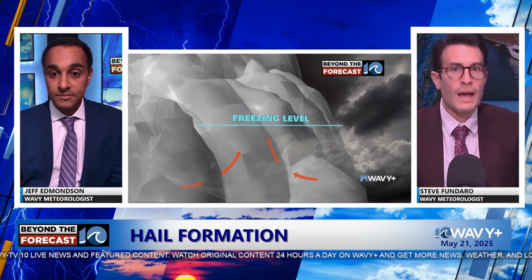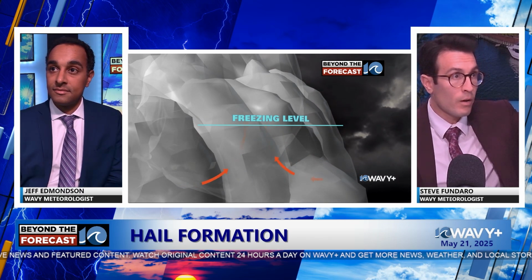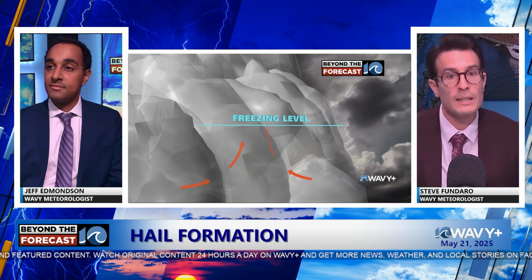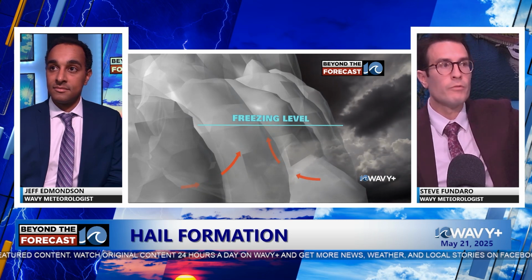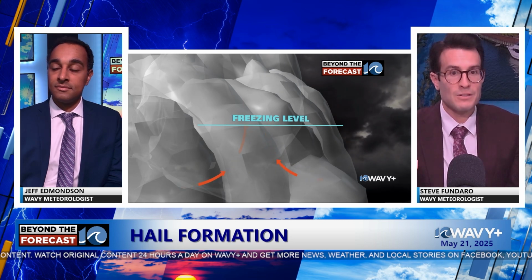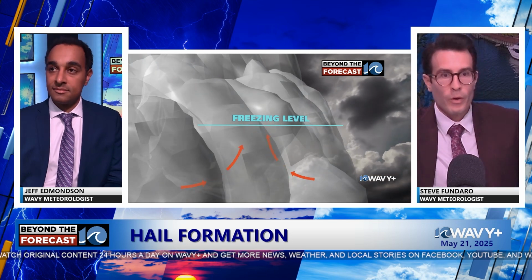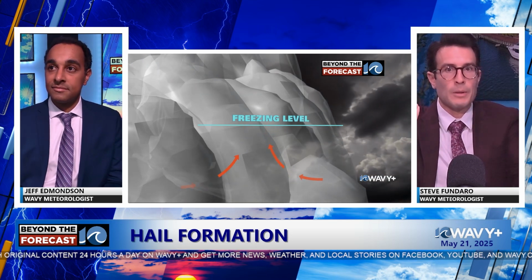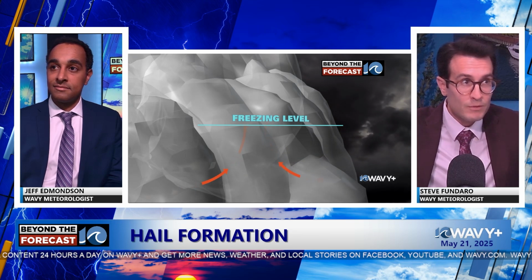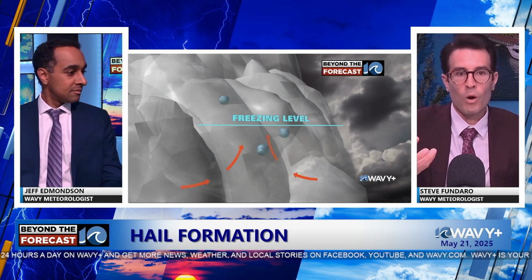So if we have enough access to some cooler air, or sometimes in the atmosphere, cooler or colder air is lower because we have more access to it, thunderstorms can develop, and they could lift the air up above the freezing level. And if the thunderstorm is strong enough, that rising air prevents the rain from falling. It just picks up the raindrops, and the water moving around in the thunderstorm picks up those rain droplets, and then it brings them up above the freezing level. So when you put water in the freezer, it freezes. Yes. Yeah.